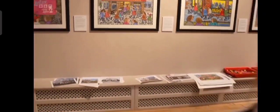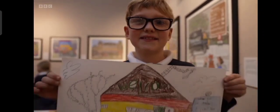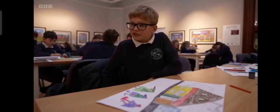I drew the Victoria Theatre because in year 3 we went to go there to watch a pantomime. I draw my school because I thought, like, in the main entrance we can hang it up and then see if anyone else wants to look at it.